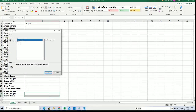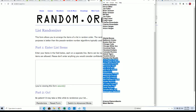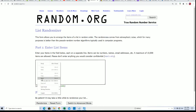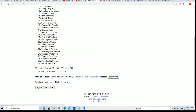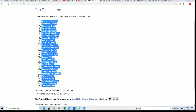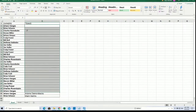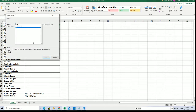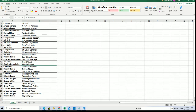And let's find out who gets the rest of the teams right now with this team random happening. Seven times. Good luck, everybody, getting some of the best teams in the museum. What's it gonna be? Lucky number seven. Yankees for Arturo. Reds. Yeah, those are good teams, Arturo. In the big sandwich. Yankees and Reds. Hey, good luck with the Atlanta Braves, Charles, the Royals, Anthony, and everybody's got their team in the break.